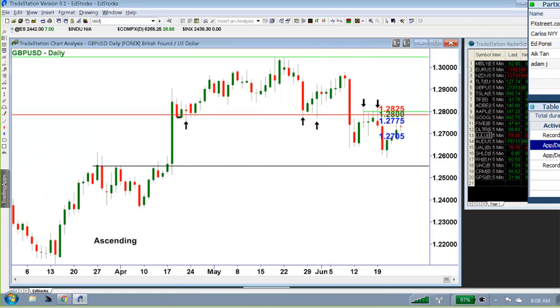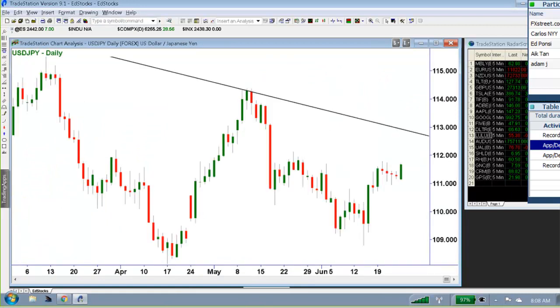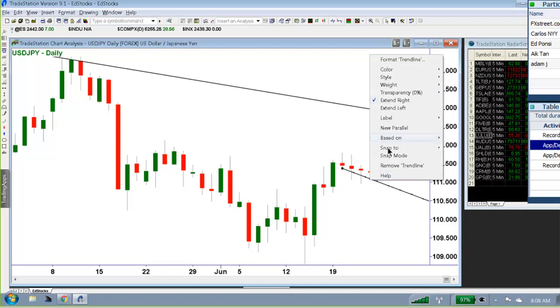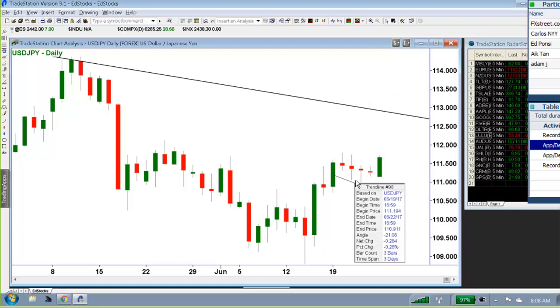Dollar yen is on the move, and that's also something I'd like to short. Again, toward 112.50 is the area I'm looking for. We're getting there. We're at about 111.65 right now. This is an interesting pattern. This is a bull flag. And according to this bull flag, we should get to our sell point. If you look at this, this is bullish, actually, and you could buy based on this.